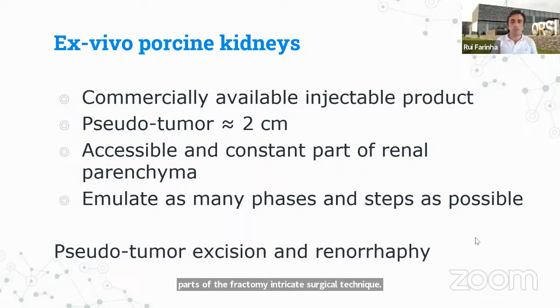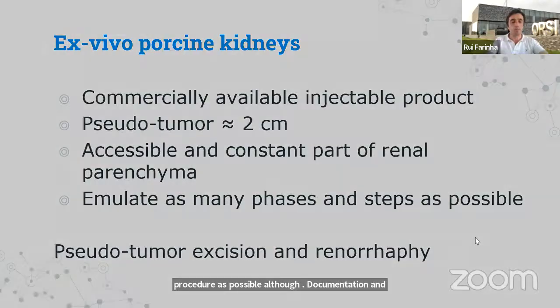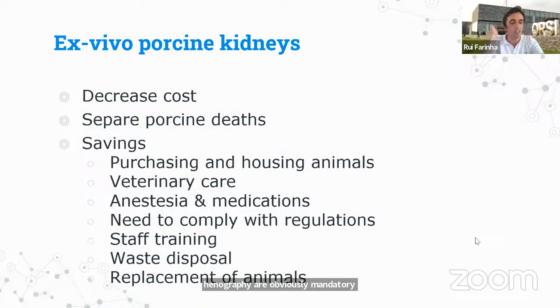Using a commercially available injectable product, emulate a pseudo-tumor of around 2 centimeters in an accessible and constant part of the kidney, and also emulate as many phases and steps of the procedure as possible, although pseudo-tumor excision and renorrhaphy are obviously mandatory. Since we will be using ex vivo porcine kidneys, this will decrease the cost of the model and spare a huge amount of porcine deaths solely for the purpose of training surgery, not forgetting all the savings on the need of purchasing and housing animals, veterinary care, use of anesthesia and medications, the need to comply with regulations, staff training and oversight, waste disposal, and replacement of animals.